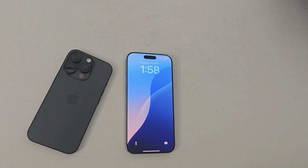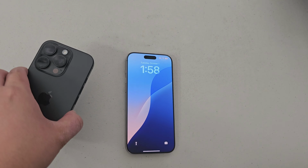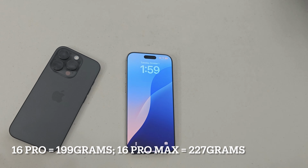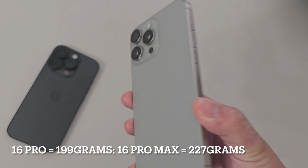Yes. And of course, these two phones are quite heavy. Maybe a bit heavier than that of the 15 Pro and 15 Pro Max, as the iPhone 16 Pro weighs 199 grams, which is ironically the same as the 16 Plus. And the 16 Pro Max weighs 227 grams.